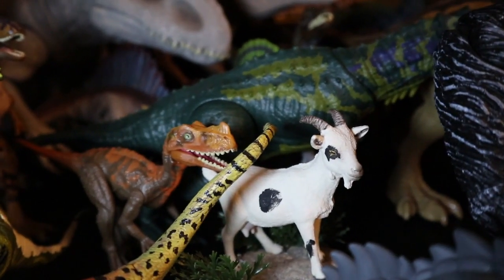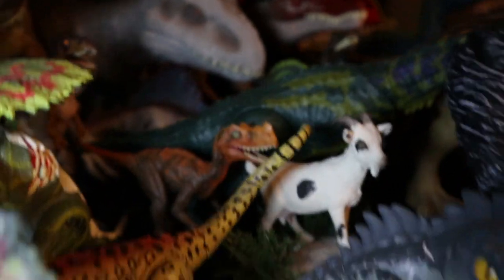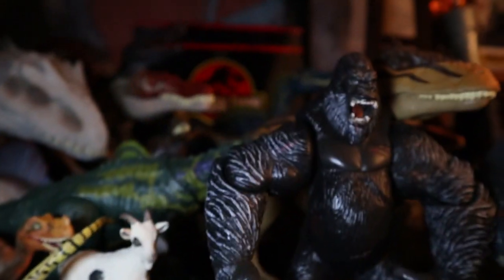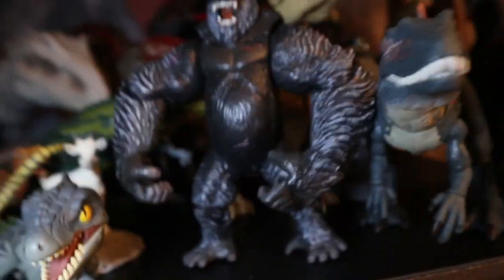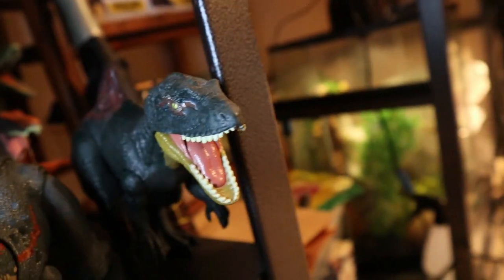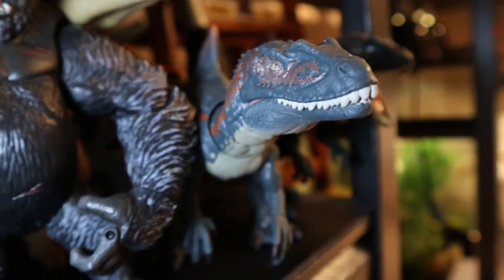I think it's Schleich. And it just looked too good, so I just added the markings myself based off the movie. Giganotosaurus, another King Kong. Like I said, I absolutely love King Kong. Here is the Hammond Collection Concavinator, and here's the Mattel Concavinator. They're both Mattel, but this is the Hammond Collection.